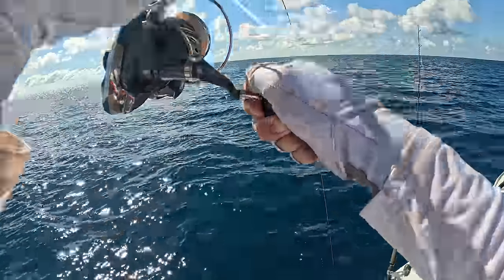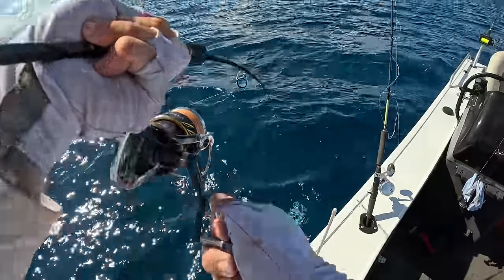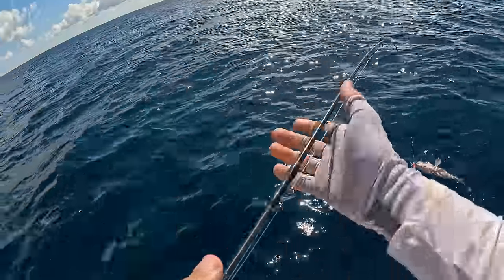What is that? Might be another Rankin. Here's another Rankin. Slightly better one than the last.